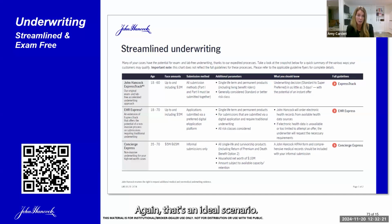Again, that's an ideal scenario. The client doesn't have to submit anything. DMI doesn't have to submit anything as far as APSs to us. We can proceed to approving and issuing the contract right away.